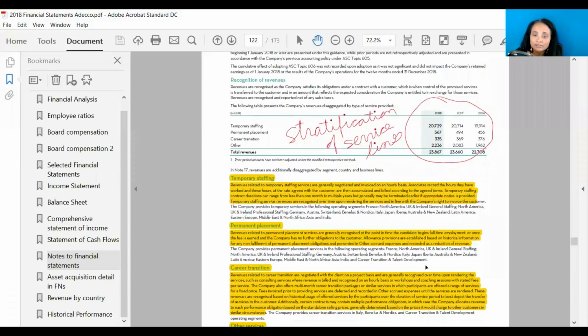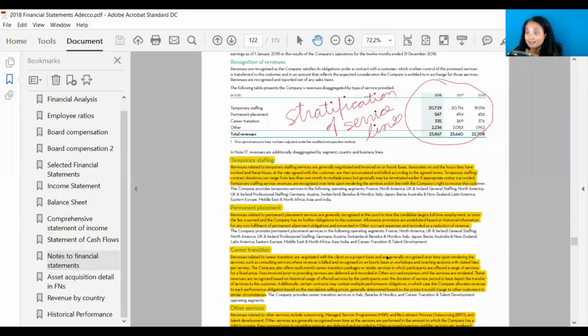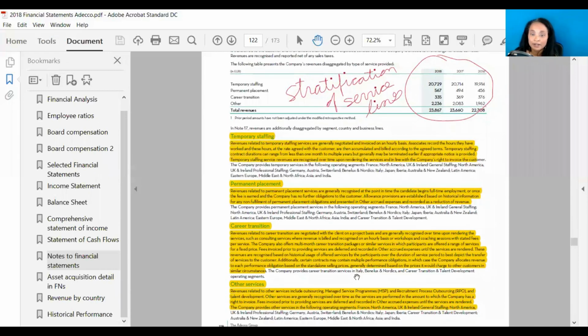And in terms of career transition, now this is something that's probably unique to Adecco, but it tells you exactly what career transition services are for them. So it looks like they offer multi-month career transition packages. They're packages that they're offering to companies at a fixed rate, and they're able to provide these services to help their employees find different lines of work. Here is what they're doing.